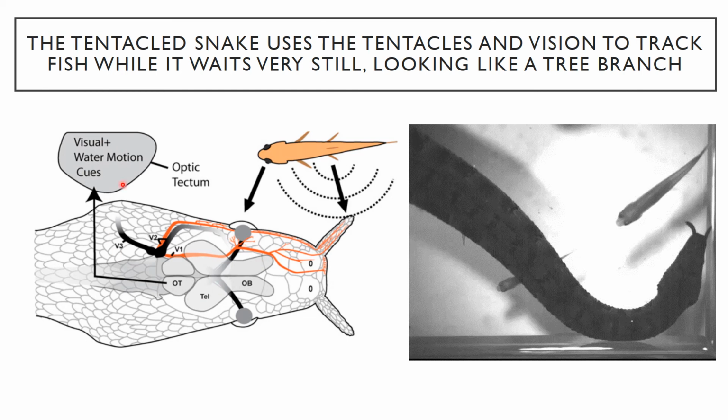This information is processed by what in snakes is called the optic tectum. The optic tectum is the superior colliculus in snakes. It's the same thing. And so this is a basic somatosensory and visual map in the superior colliculus, as we learned about in the visuomotor portion of the course. So it's the same kind of map. And the snake is then taking this information to get the precise location of where the fish is so that it can strike.